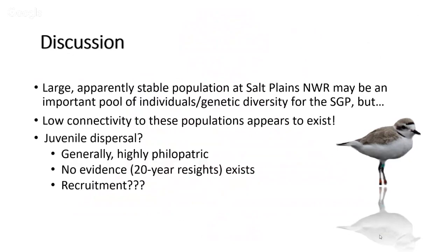One thing that we didn't look at, and is very hard to look at, I'm not sure we could pull it off even if we tried, is looking at juvenile dispersal. So juveniles are historically the ones that do the dispersing. If you have a really large population, these juveniles will go off and look for available habitat. But evidence from resites, again, showed that these juveniles are generally highly philopatric, or they show high site fidelity. They go back to their natal sites. So whenever we do resite them, they're back where they were born. The same lake, same region.